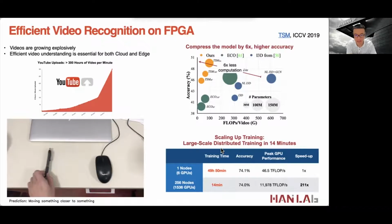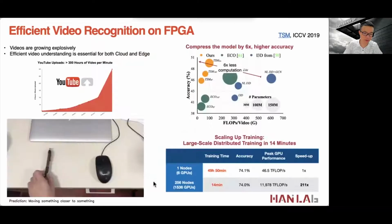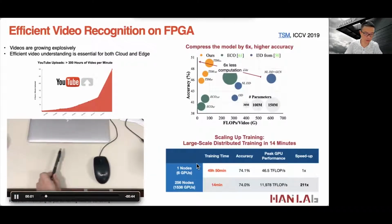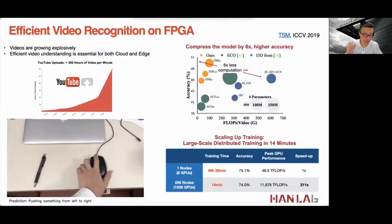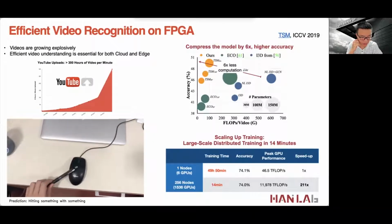So we not only designed the efficient backbones, but also designed the end-to-end application. For example, video recognition is a very important application, both on the cloud and also on the edge, since the amount of videos is growing exponentially. On the bottom left, we are showing a demo for video recognition. For example, we can classify moving something closer to something, hitting something with something.